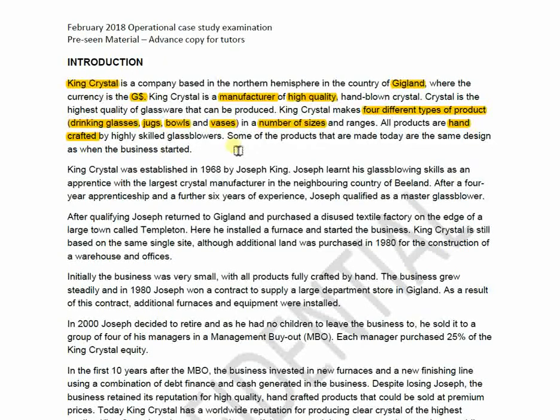So another feature that you see in a company that follows differentiation is that most of the employees are highly skilled, and of course they get a high remuneration on behalf of this, which is of course touching HR. Some of the products that are made today are the same design as when the business started, and the initial line of the next paragraph tells us when the company started.